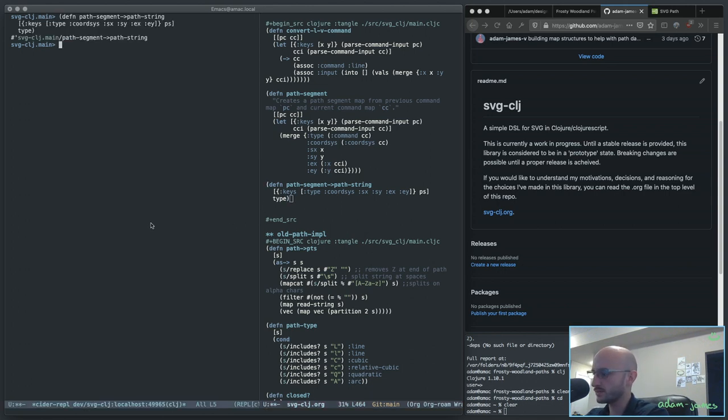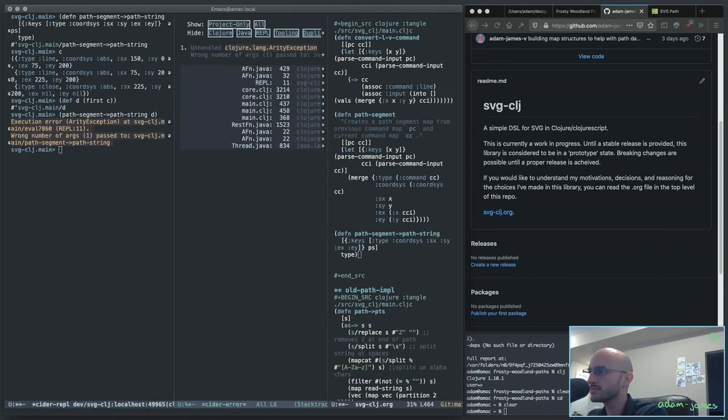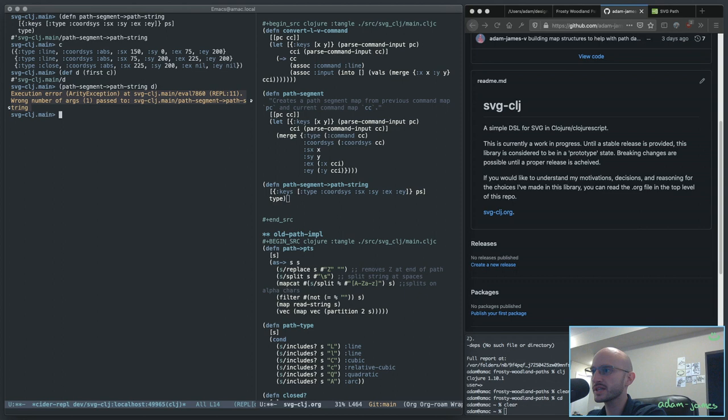If I do def D is the first from C, okay. If I run path-segment->path-string of D, I should get a keyword from that. Oop, I have an error instead. Well, that's fine. I can solve that. But before I solve that, I'm going to go to the washroom. I'll be right back.